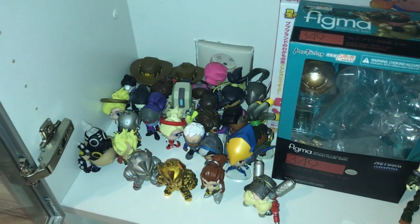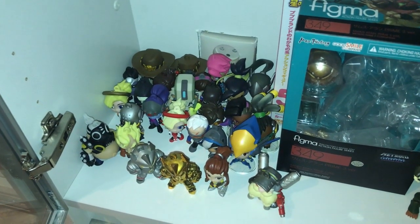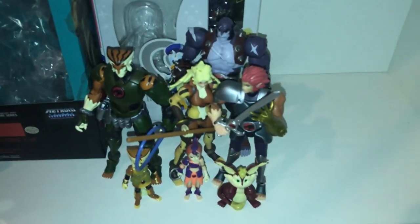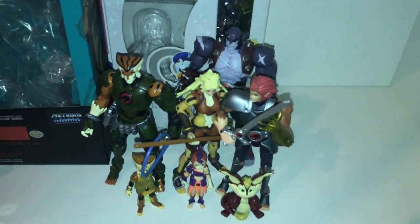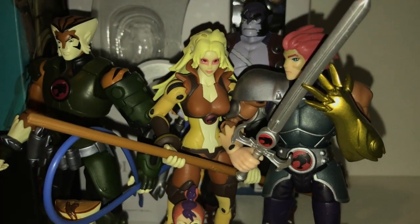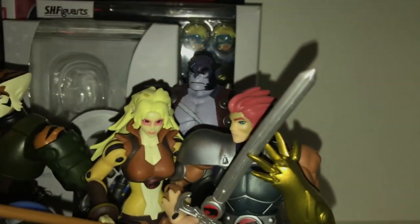And moving down, we have some Overwatch Cute But Deadlies and backpack hangers. I love all these things. They're adorable. Some more boxes, and here is my Thundercats reboot little mini collection. They're all customized. Don't know if the camera can pick them up, but I'm really happy with how Chitara turned out in particular. Panthera looks pretty good too.